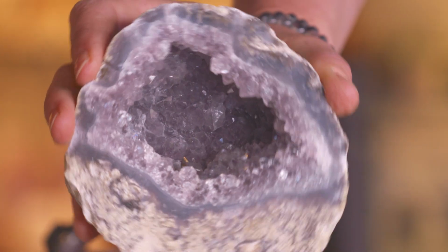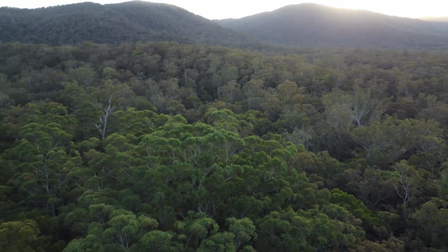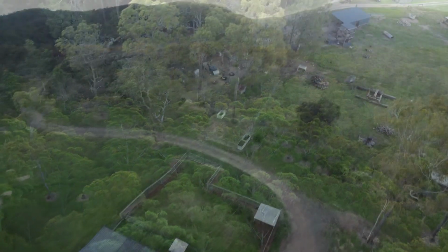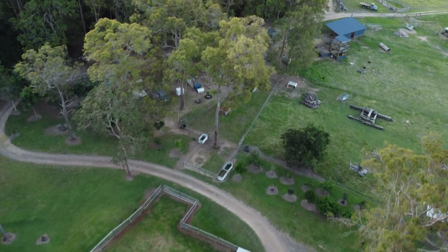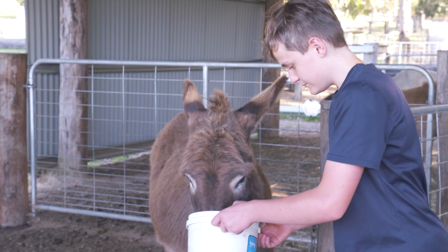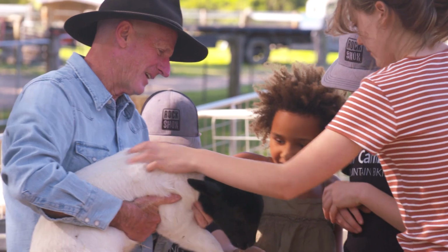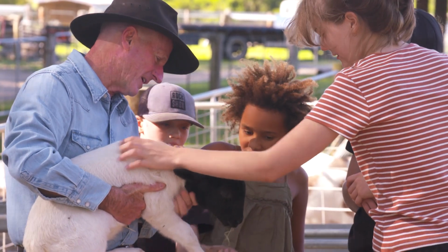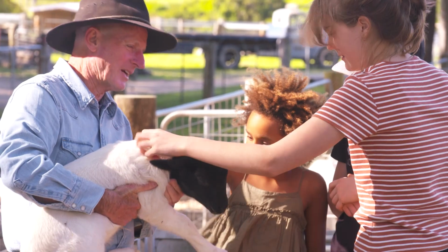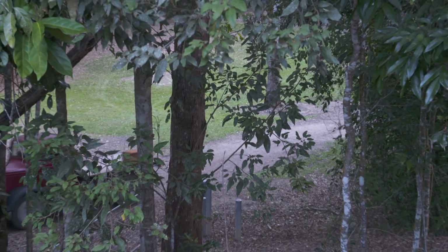From the crystal treasures, we move on to one more experience on the Atherton Tablelands. The legendary kids' nursery rhyme goes, Old MacDonald had a farm. Well, that's inspired this property, Old Mate's Farm, because on this farm there's lots of animals and they all need feeding. Tony Freeman invites visitors to his Old Mate's Farm to do just that, handle and feed as many farmyard animals as they like. Those same visitors might see Tony behind the wheel of a vintage lorry.